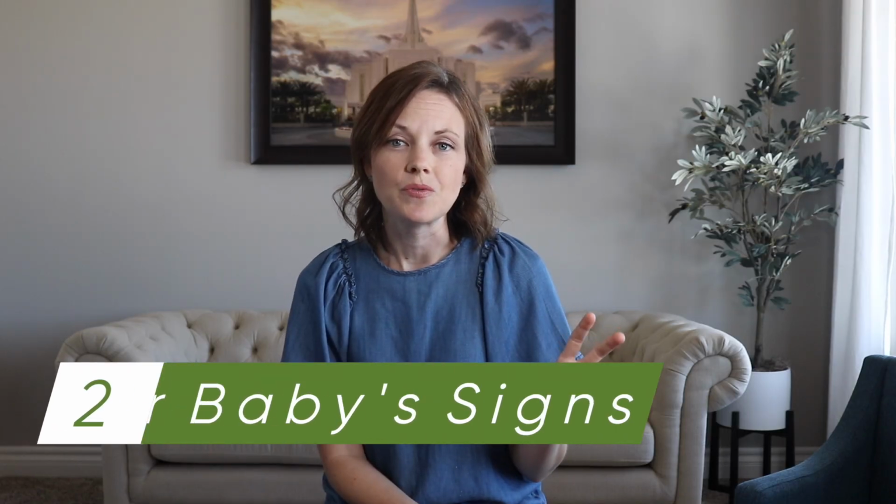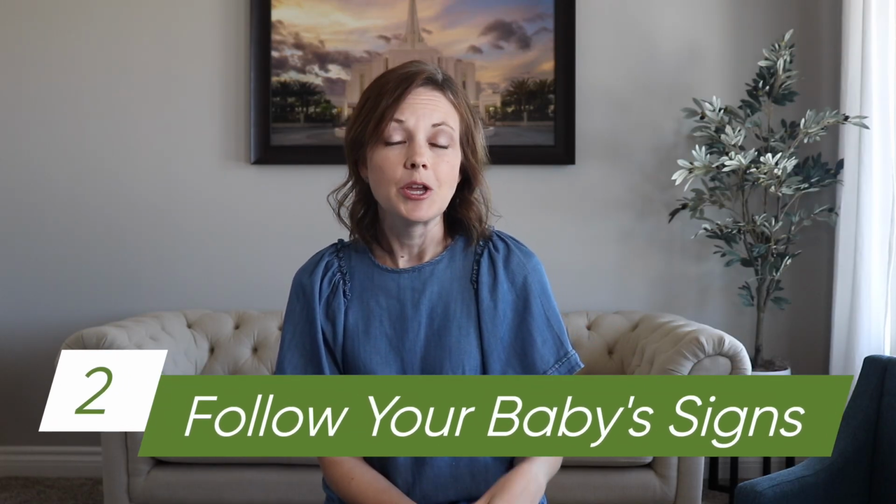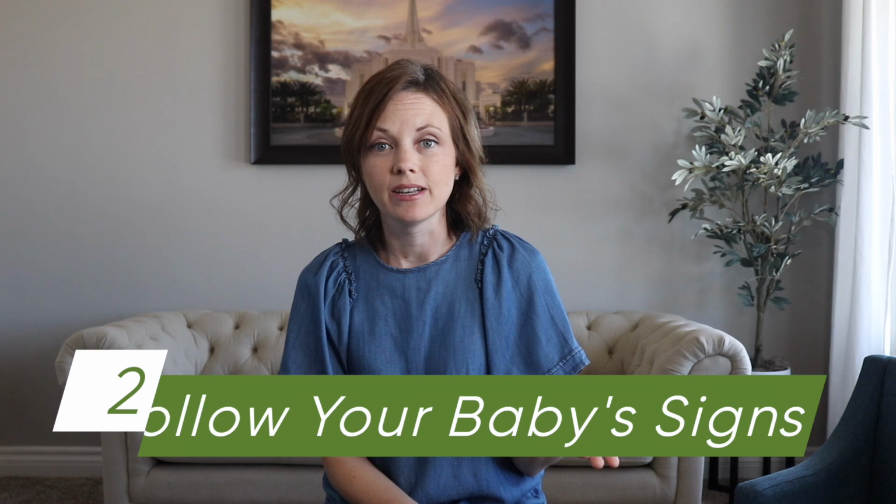That leads to tip number 2. Follow your baby's signs. Your baby may invent their own sign. If they do this, that's the sign you're going to want to use.